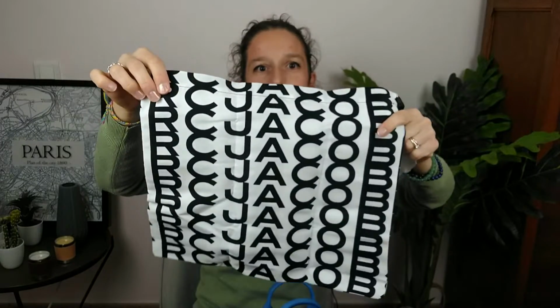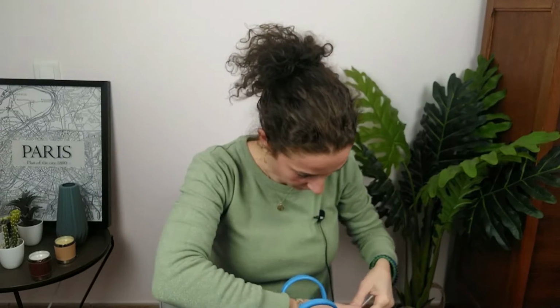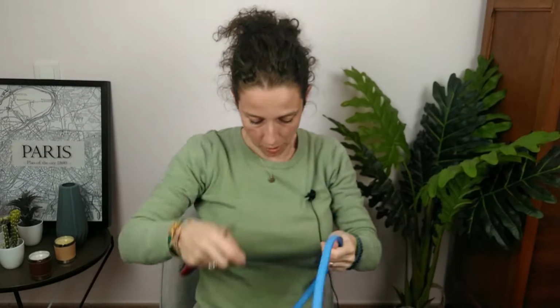Wow, wow, wow. I am really impressed by how the bag is so well wrapped. Every single detail is wrapped. Oh my God, look at this. So the strap was completely wrapped and inside, even this part is wrapped. Wow, I'm impressed. I'm really impressed.